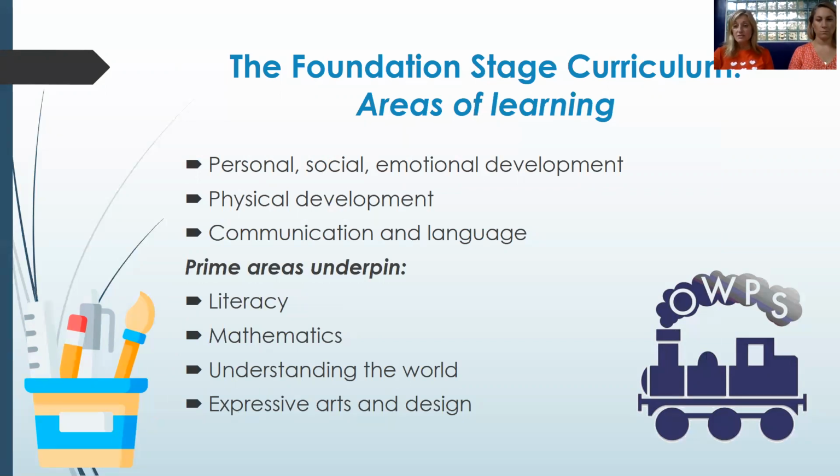So large motor skills, things like climbing, running, jumping, having fun in the garden, climbing the trees. Moving on to fine motor skill development, where we teach your children how to use the muscles in their hands, moving on to be able to learn to hold a pencil and write. Communication and language is a large part of the curriculum, as you can imagine. We help your child to communicate effectively between themselves and with us, and teach them how to listen as well as speak.